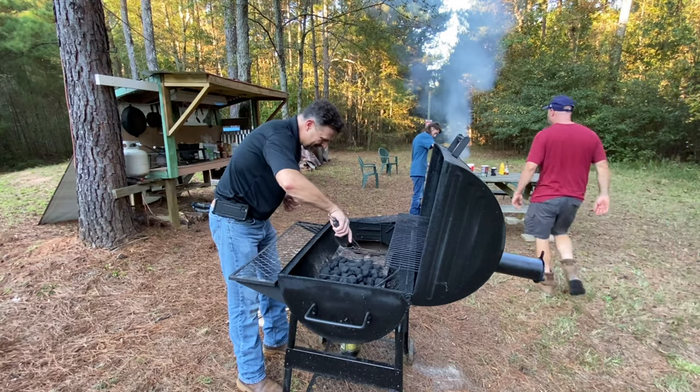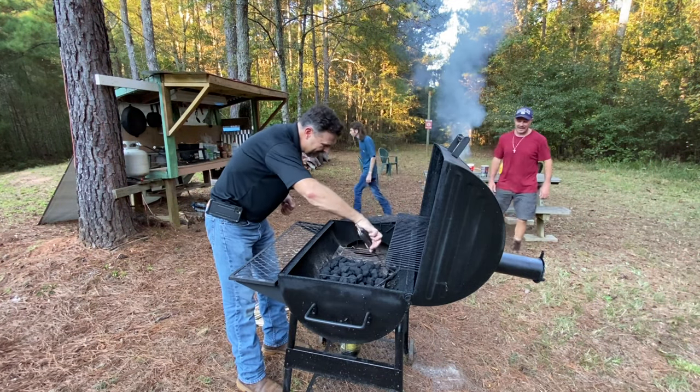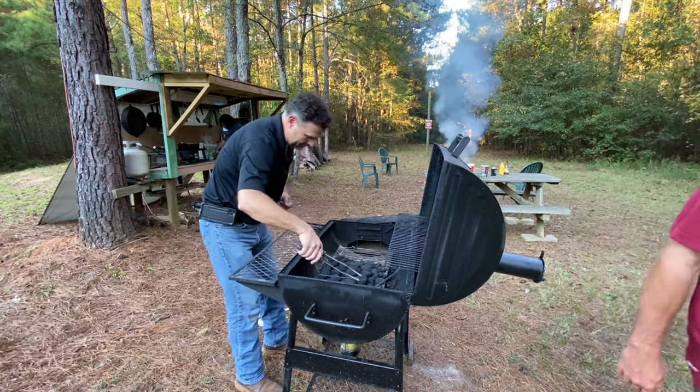Nice and seasoned, ain't it? Oh yeah, it's going to put off some flavor like you wouldn't believe. That's the way he does it, JD. Look at that thing. It's a dicer, it's a slicer, it's the real deal.